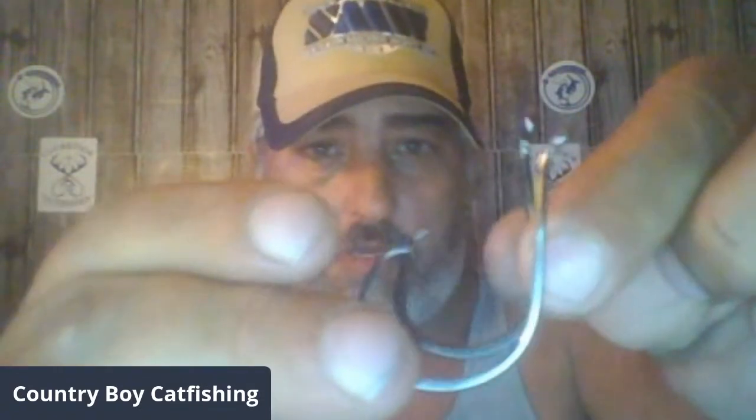But I like the extra wide gap on my circle hooks because I like bigger baits. But again, guys, it's all personal preference. Like this is an 8-aught Catfish Sumo. Get it in view. This is an 8-aught Gamakatsu. You can see how much bigger the Gamakatsu is. So, guys, when you buy hooks, different companies size their hooks different. An 8-aught Gamakatsu is not going to be the same size as the 8-aught Catfish Sumo.